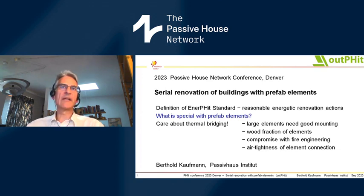Well, to start, I would like to define the EnerPHit standard, which describes reasonable energetic renovation actions for buildings towards Passive House standard. And then the point is, what is special with prefab elements? There I would like to go into some questions, and this is mainly about thermal bridging and air tightness.